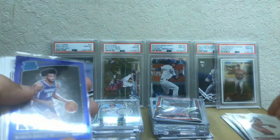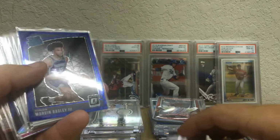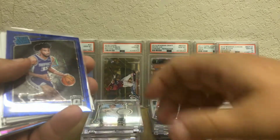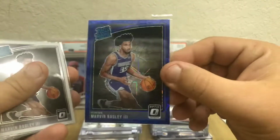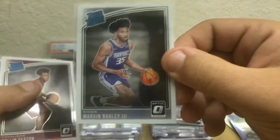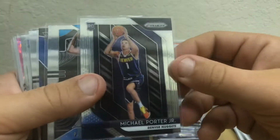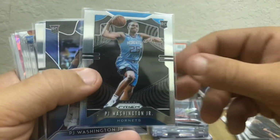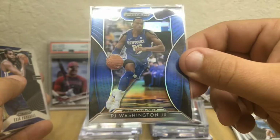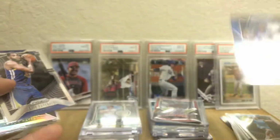Just ridiculously low price on all this stuff. Everything here in this basketball stack, for the most part, minus the auto, is going to average about $1 of what I got it for. Marvin Bagley, Blue Velocity Variation. Base Optic, Collin Sexton, a couple of those base optics. Michael Porter Jr. Prism. PJ Washington Prism. PJ Washington Blue Prism. That goes really well with the Kentucky uniform from the draft picks.